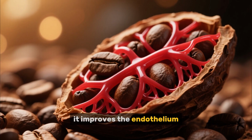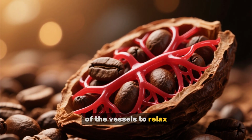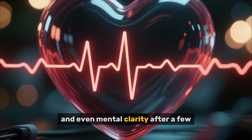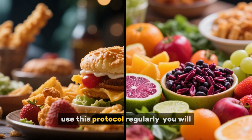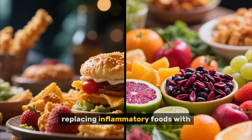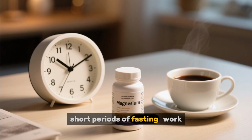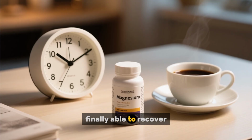It improves the endothelium, reduces stiffness, and increases the ability of the vessels to relax. That is why so many people report improvements in blood pressure, a feeling of lighter circulation, and even mental clarity after a few weeks of consistent use. As the next step, when you use this protocol regularly, you will notice that small daily changes, such as replacing inflammatory foods with options rich in flavonols, including magnesium, spacing out coffee, and adopting short periods of fasting, work together to create an environment in which the arteries are finally able to recover.